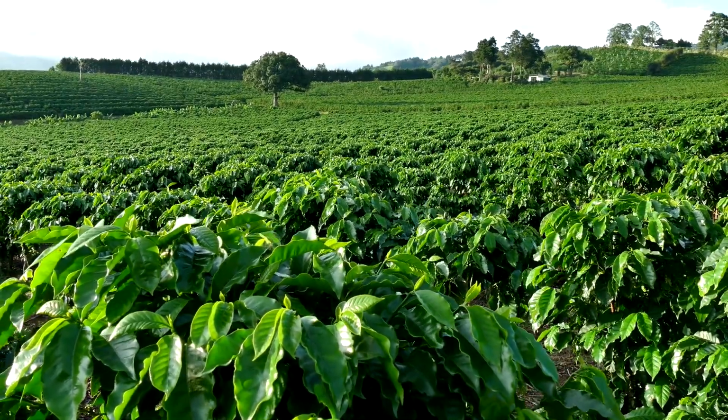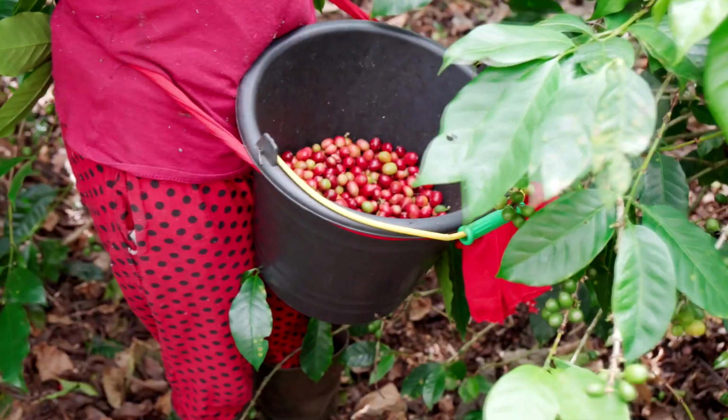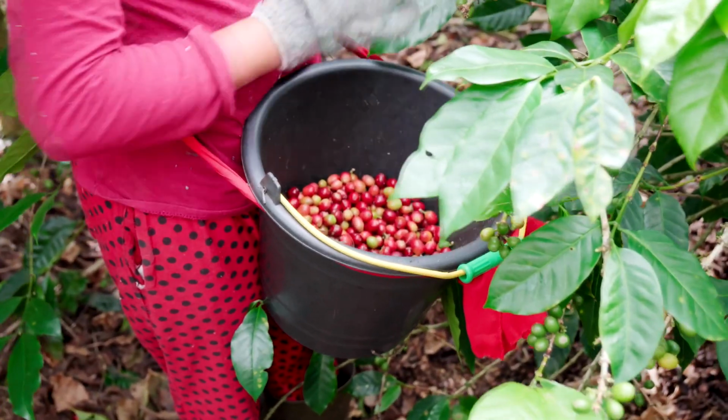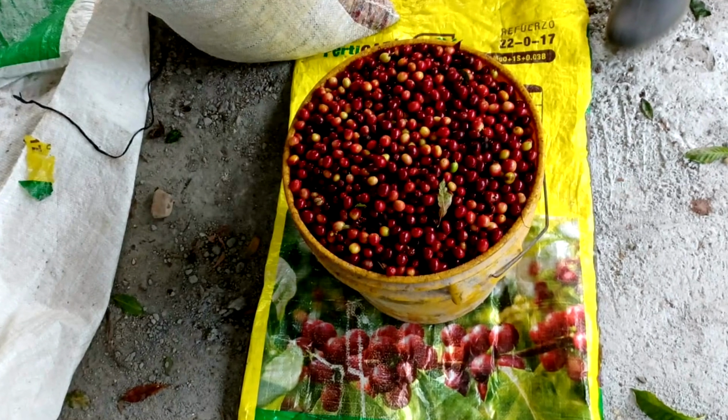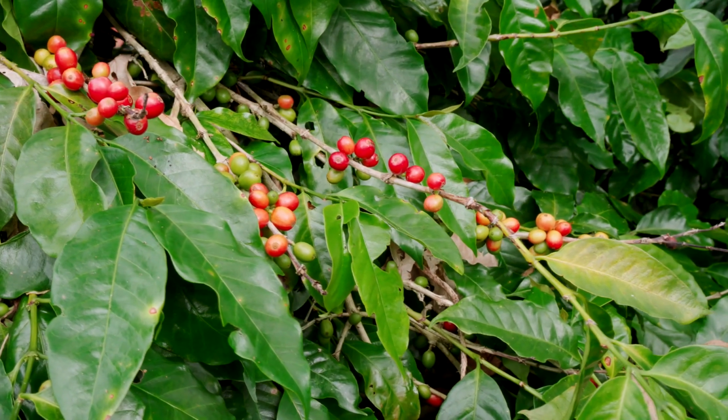Just listening to you explain that process, I am blown away with how labor intensive it is. I always thought that machinery was involved in the harvesting part of coffee, and it's so hands-on. These are people. People make coffee happen. And I think that's just so important for everyone to know. And also a big part of coffee happening, getting to the shelves, is location, right?